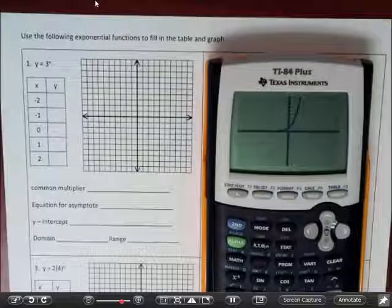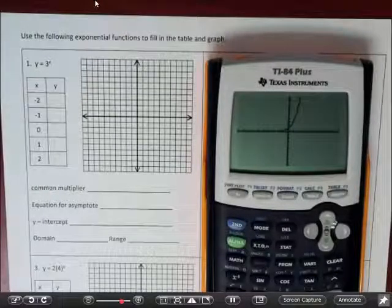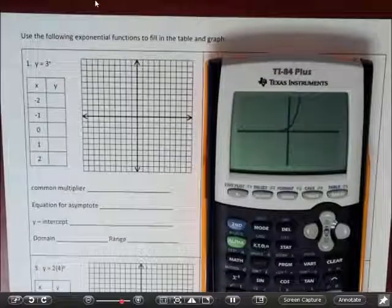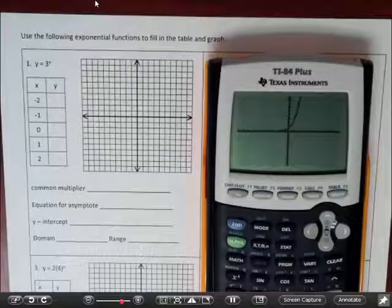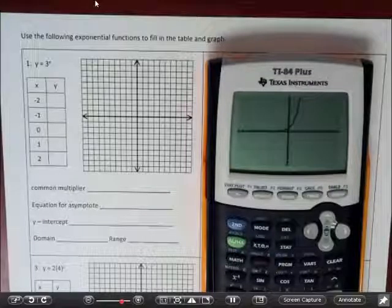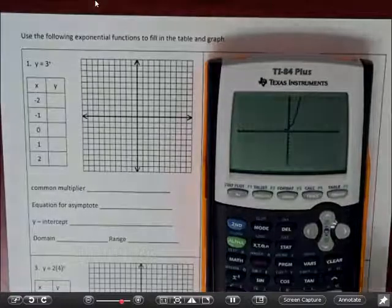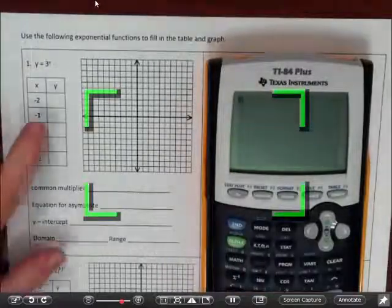So this is the x-axis. What's the equation for the x-axis? What's the equation of that line? Good. y equals 0. We're going to see that a lot today on these problems. Does that make sense, everybody? Kind of just looking at the picture when I'm talking about an asymptote, that's what I'm talking about. All right, so I'm going to get out of that with quit.